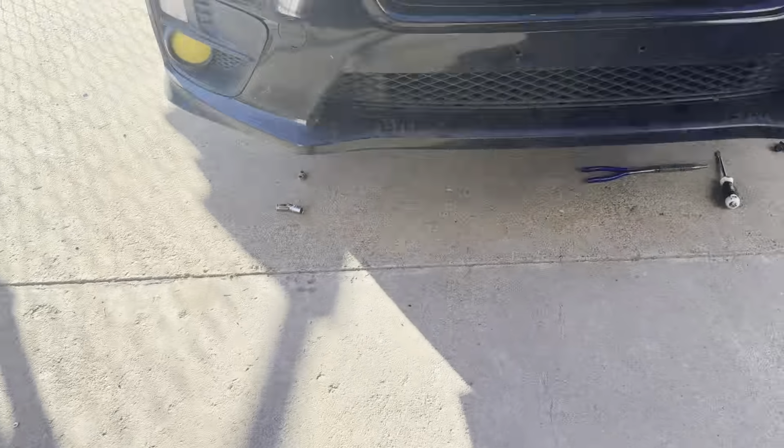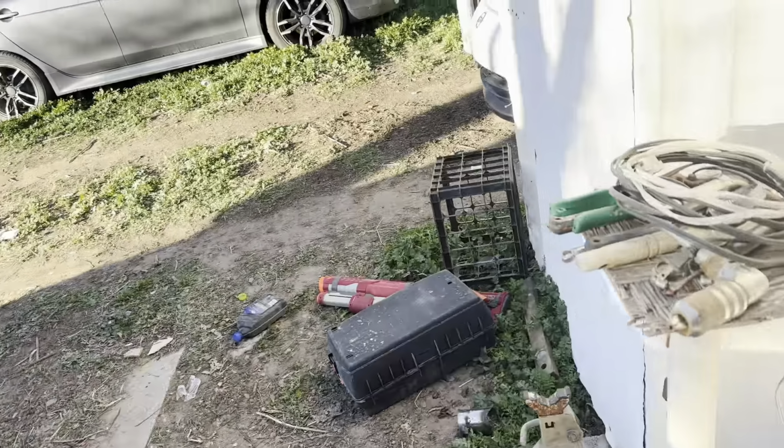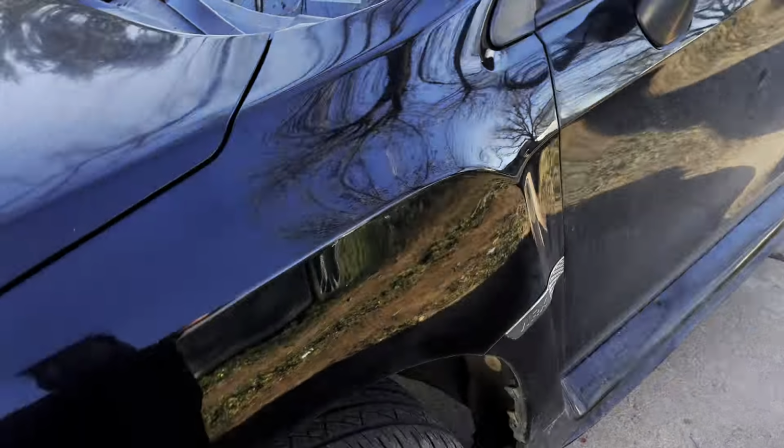But I'll show you under the car. Trey's jacking it up right now, getting the exhaust off. Let's see if you can see it. There's the exhaust. I'll show you guys the J-pipe when we're done. Actually, I don't know. You can see it from the tire.